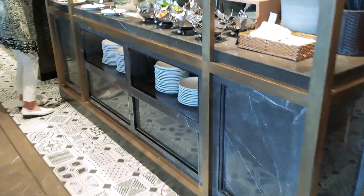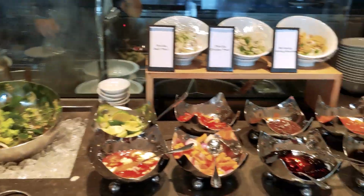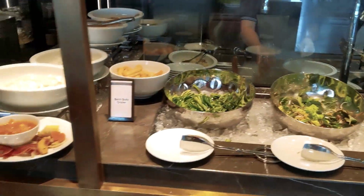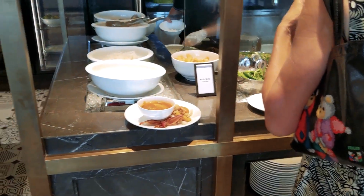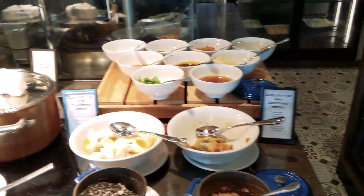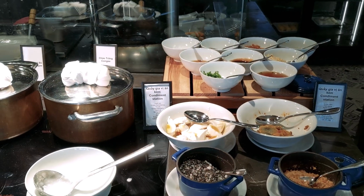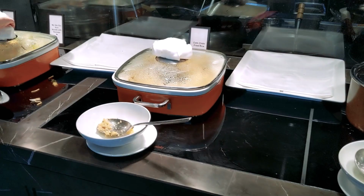So good stuff there. And then my personal favorite, the pho station, where this gentleman made this great bowl of pho and all the fixins. Good stuff. You see there, you can also get mi quang, which is a local favorite. I don't want to say similar to pho because it makes it all sound the same. And then some more food here.